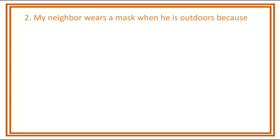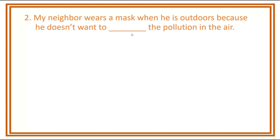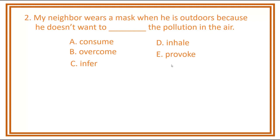Number 2. My neighbor wears a mask when he is outdoors because he doesn't want to blank the pollution in the air. A. Consume. B. Overcome. C. Infer. D. Inhale. E. Provoke. Answer is letter E. Provoke.